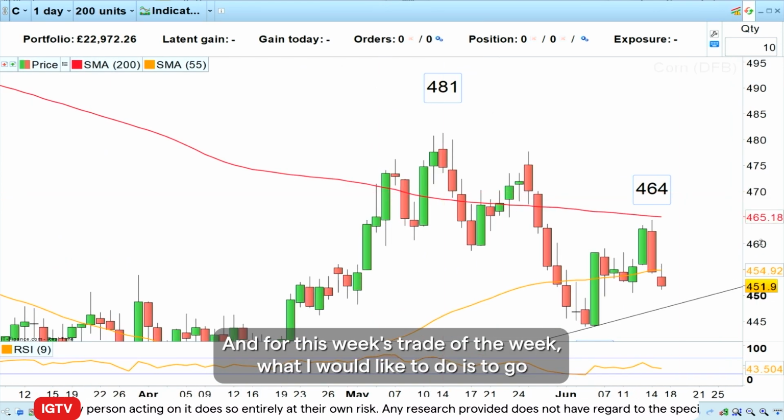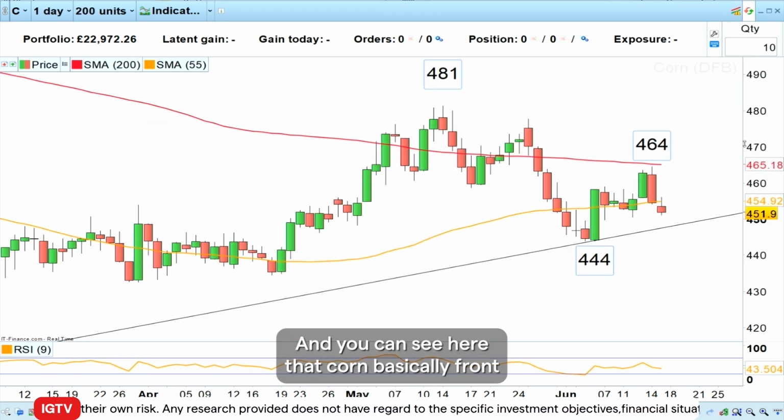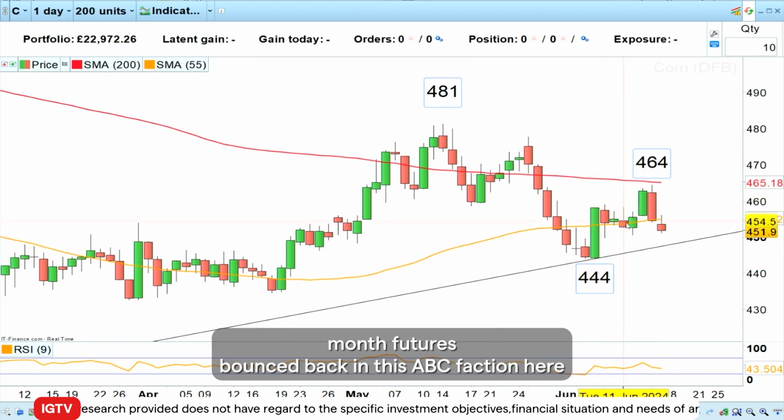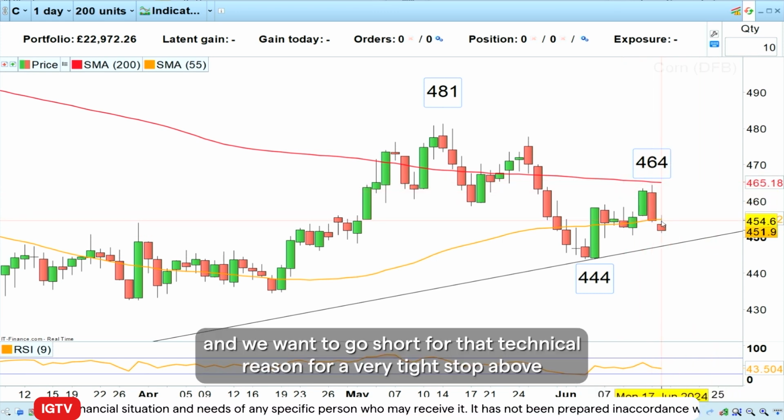And for this week's trade of the week, what I would like to do is to go short corn. And you can see here that corn, basically front-month futures, bounced back in this ABC fashion here, basically an Elliott wave, and failed at the 200-day simple moving average. And we want to go short for that technical reason, for a very tight stop above Friday's high.